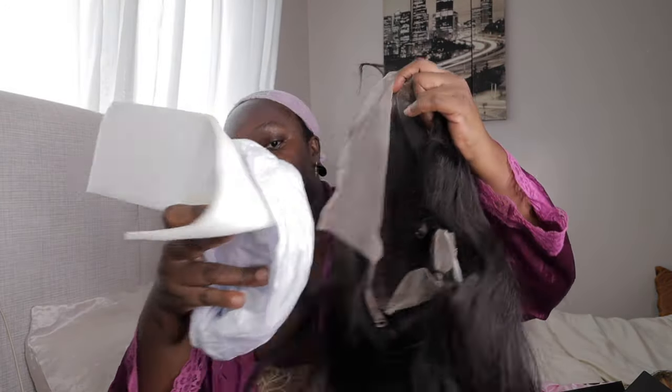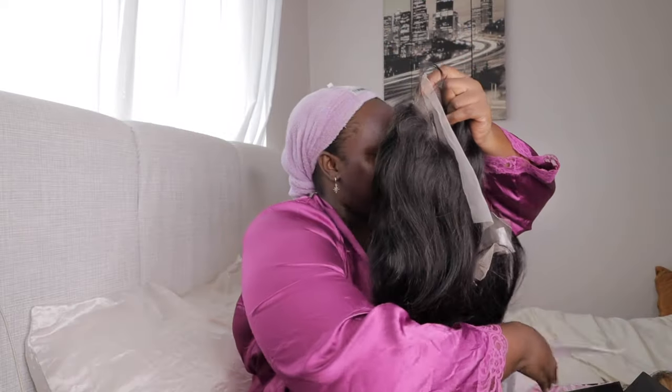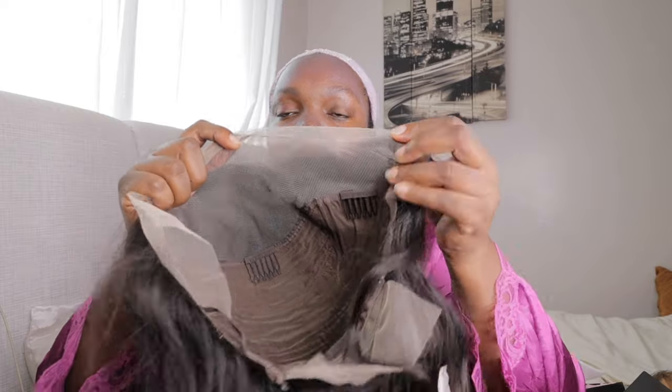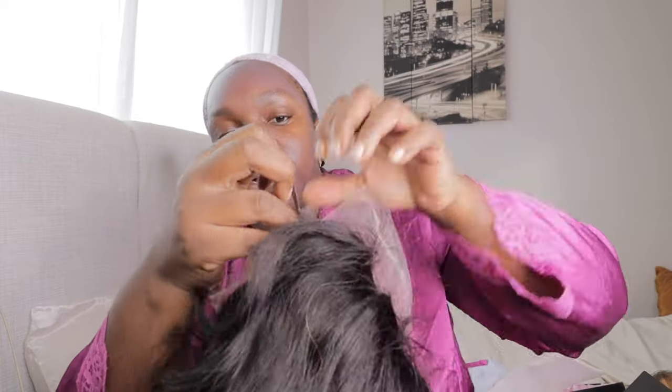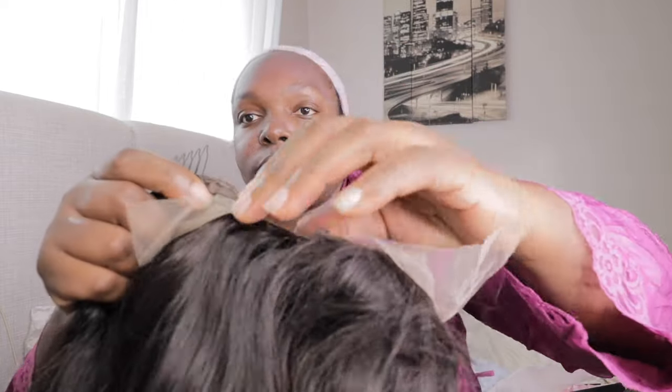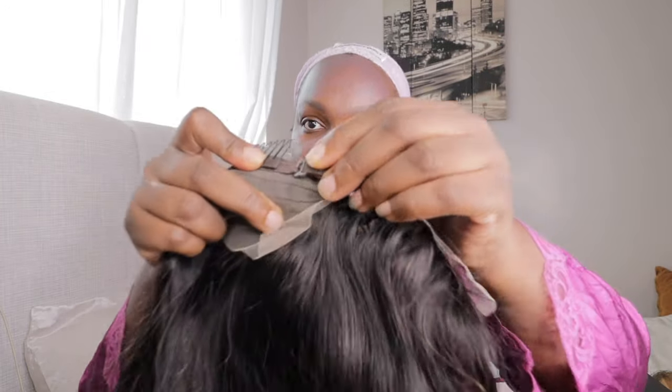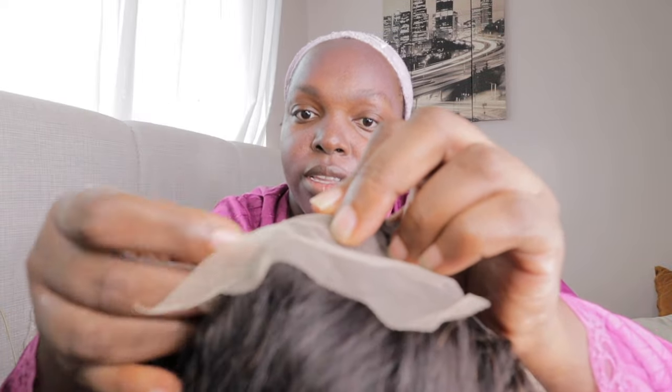This is how it comes. So let me show you inside. It's a frontless wig, meaning it is from here up to here. You can style and part it whichever way you want, you see. And the lace, do you see the lace the way it is? Wow. And then it has adjustable clips where, if your head is small, you can adjust it to the circumference of your head, both sides.